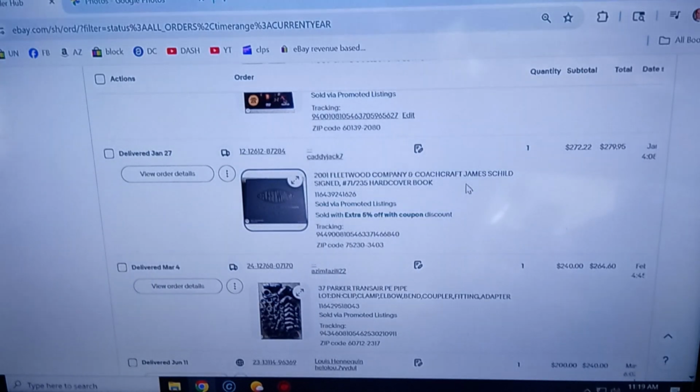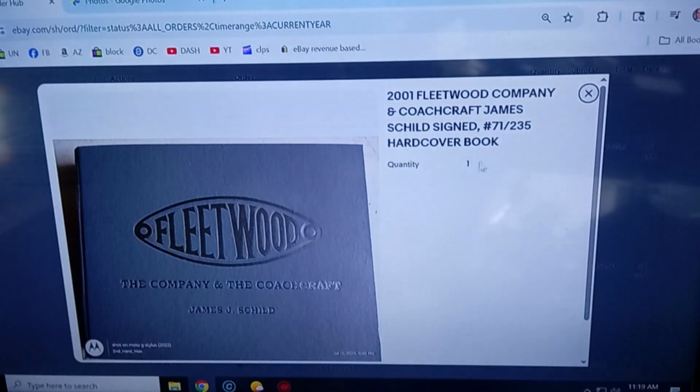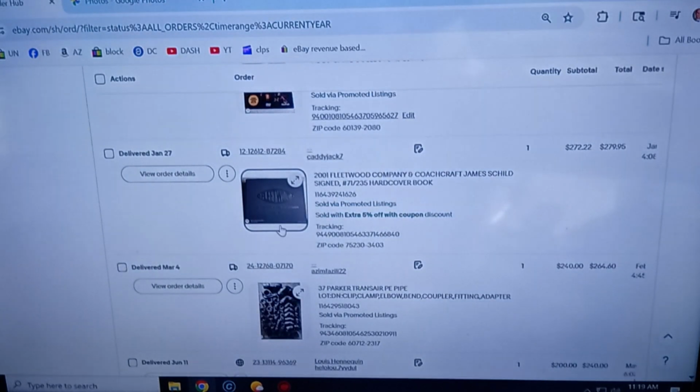My understanding is he was also a major or something in the military, and he wrote this book. It was signed, and he had just passed probably 6 months prior to this book selling, maybe a year prior. So anything with his signature would scoot up in value, and on top of that, it's a very, very specific book. I want to say it's about the Fleetwood vehicles, Fleetwood Company, and Coachcraft, old cars.